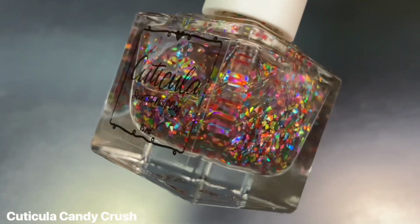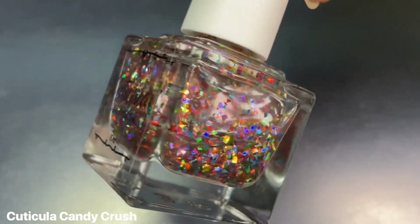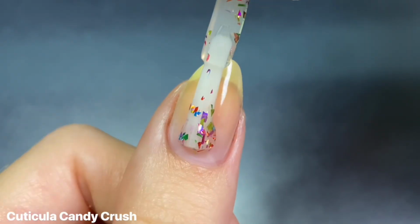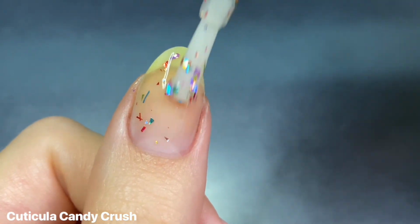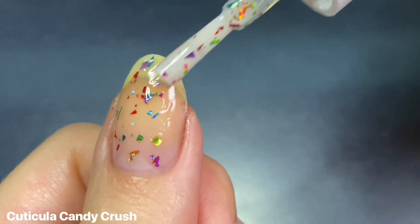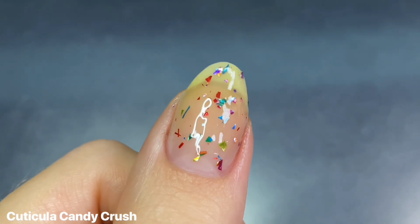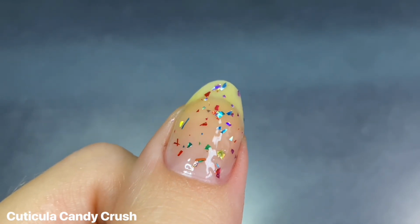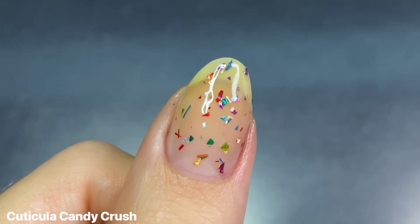The next topper I have is Cuticula's Candy Crush, which is another metallic rainbow flaky mix, but as you can tell, the shards in this one are a lot bigger. So this one can be a little bit base heavy, but I personally don't find it too difficult to work with. I think as long as you shake it up or turn the bottle upside down for a little bit, you'll be able to get out all the little shards and place them however you want. But yeah, I absolutely love this one.